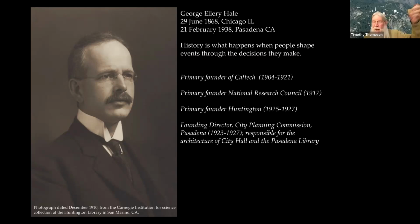And meanwhile, in San Marino, Henry Huntington, a filthy rich guy, was unsure what to do with his stuff. I think his original plan was to leave it to the LA County. He asked Hale to head a committee to tell him what to do with his stuff. And it was Hale's influence that was principal in getting him to form the foundation and estate that he did, so that you now have the Huntington Research Library and Art Gallery and Gardens in San Marino. It was George Hale who pushed that.